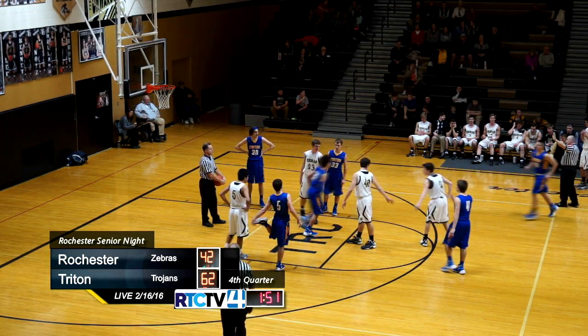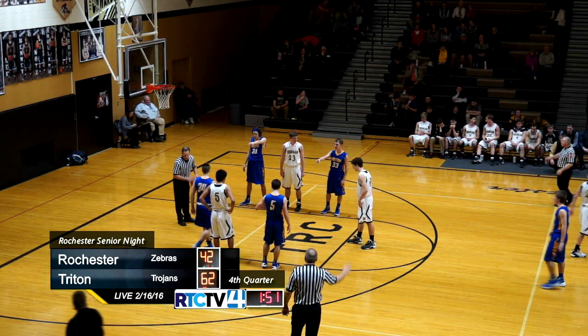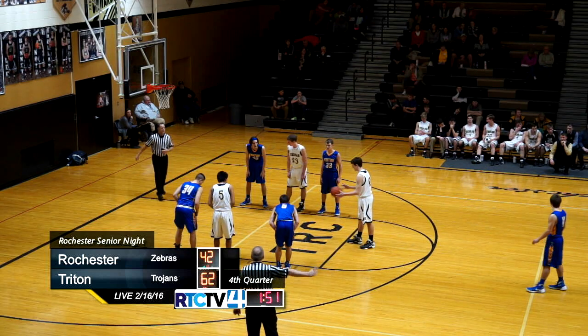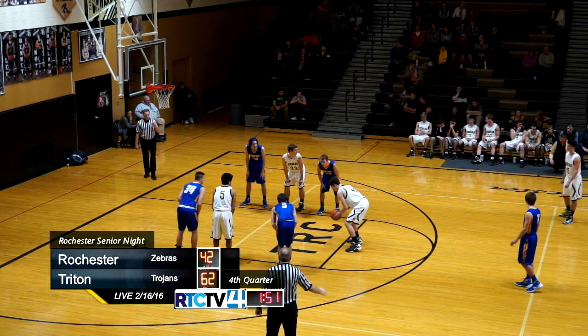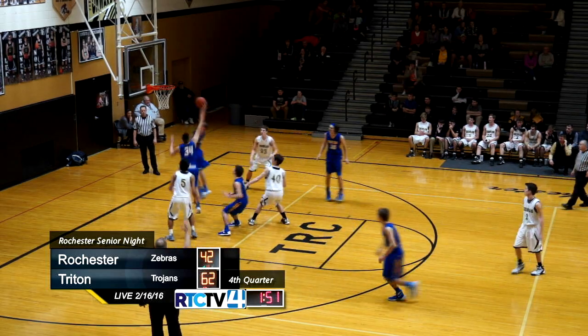Ben makes free throw. Ben Perez with one more freebie for the Zebras. It's 62-42 with 1:50 to play in the game. Congratulations to the 8th grade girls. They won tonight, 36-15. Second one, no good.